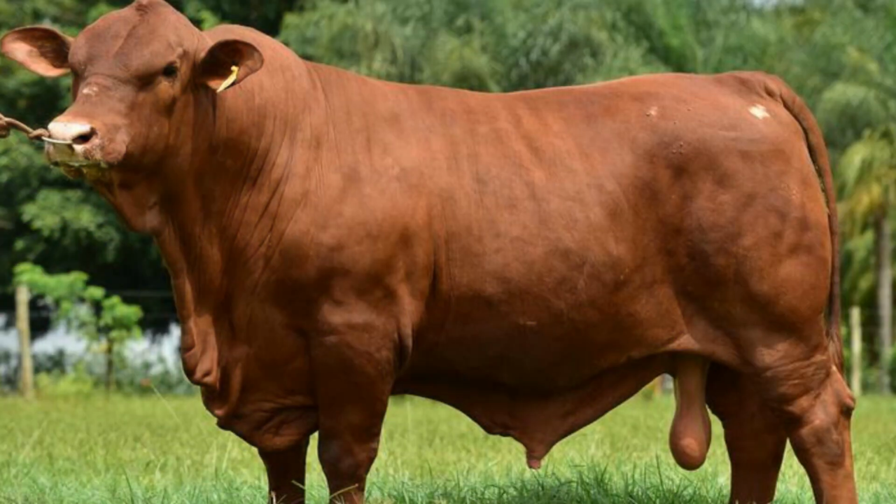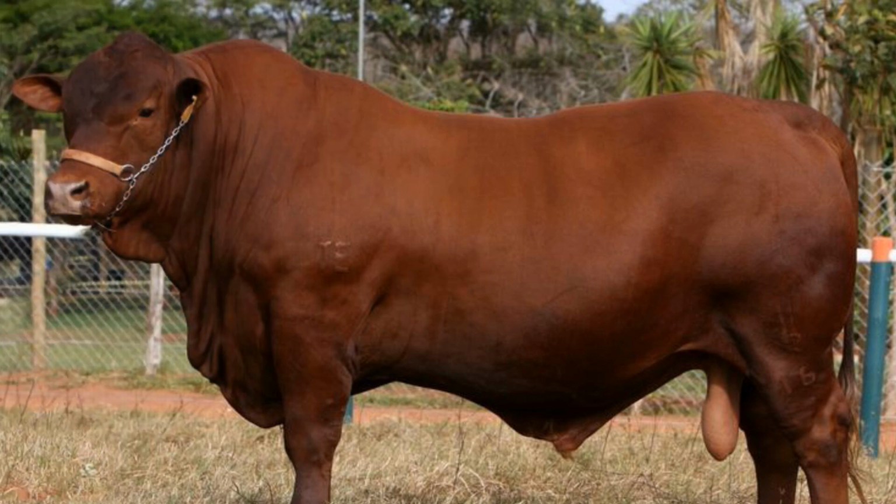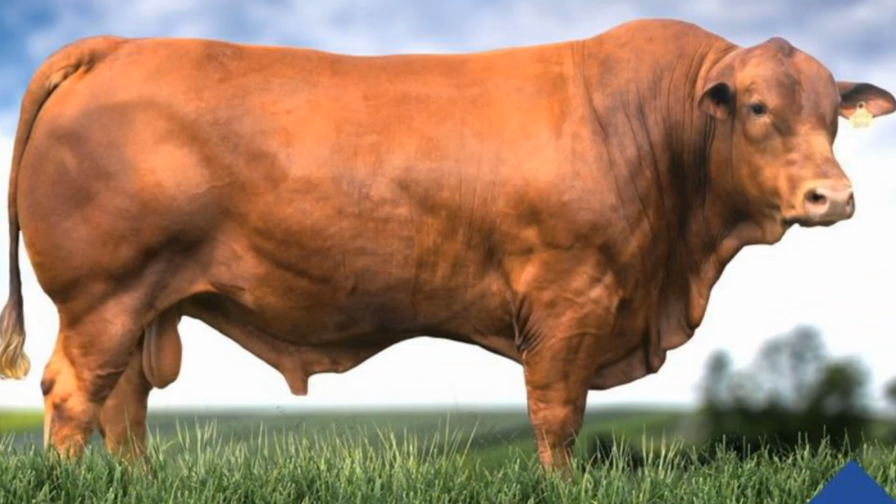Unlike Zebu or Indicus breeds that are naturally adapted to warm climates, the Senepol offers a unique alternative, European beef quality with tropical adaptability. It's this rare combination that has made the Senepol bull a prized asset in many parts of the world where traditional taurine cattle would never survive.